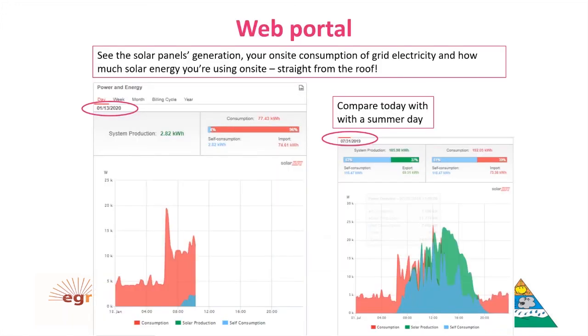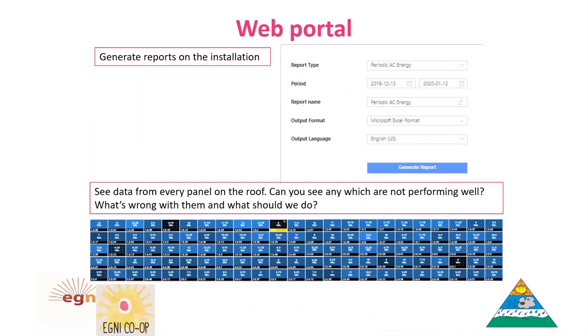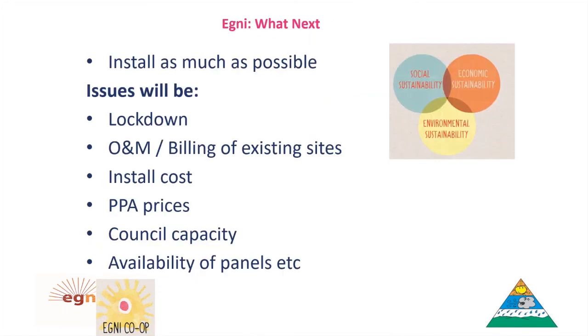Yeah, this is the SolarEdge portal, which is good, but doesn't fit the needs of community energy, especially in larger school settings. Next one, please. Yeah, and so it's good. You can monitor every single panel, so that's interesting for the kids to look at. Next slide, please.